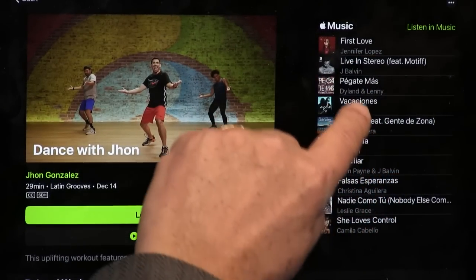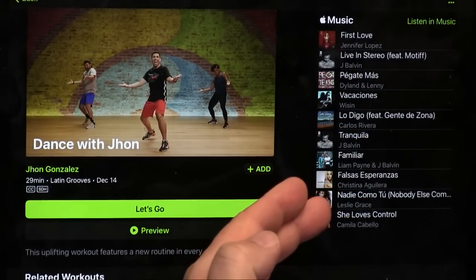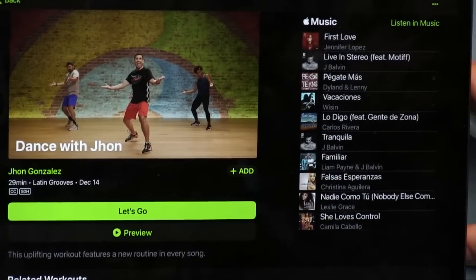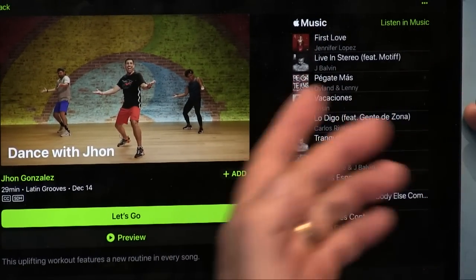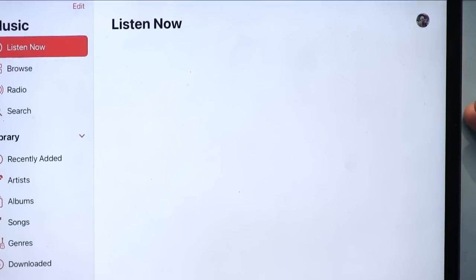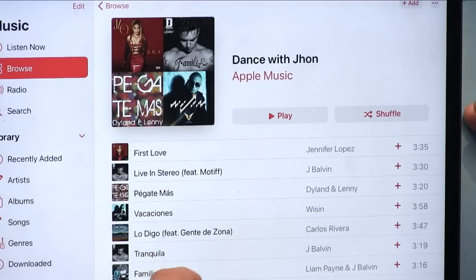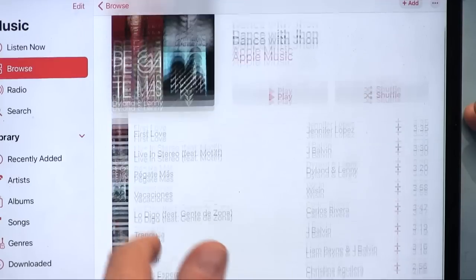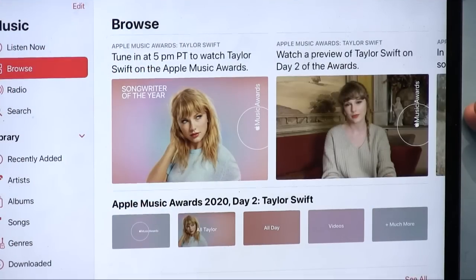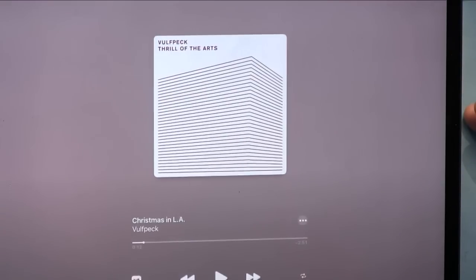Look at this too. You also have the playlist, which is something I wish that Peloton would do. They show you as they're playing the song, but they don't. And then of course, because Apple has music, you can put the playlist in Apple Music, and now you have the Dance with John playlist. If you liked it, you can keep playing it. So I think that, oh my God, is there a new Taylor Swift? Oh no, sorry. It's just going to be on the Apple Music cards.